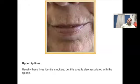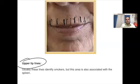Now, we are seeing the lines on the upper lips. These are called upper lip lines, and they are very common in a person who is a regular smoker.